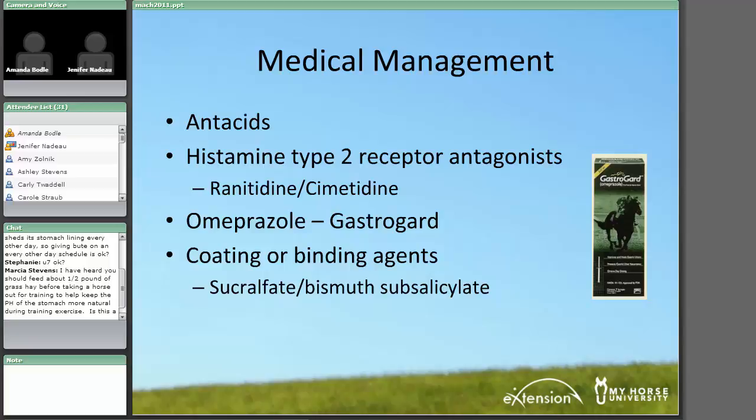Okay, so now let's talk a little bit about medical management of gastric ulcers. One would be antacids. A lot of people want to use antacids much like they would take a Tums because they have an upset stomach. In horses, antacids that are commonly used would include aluminum hydroxide and magnesium hydroxide. These have a moderate effect.